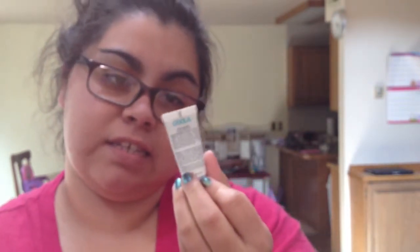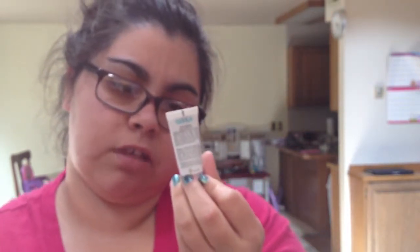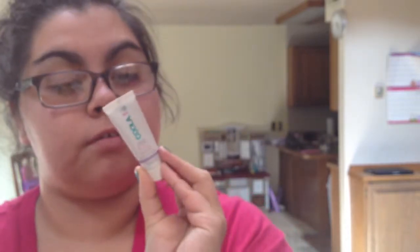The next thing is this Kula Face Mineral Sunscreen Tinted Moisturizer. So, yeah, cute little sample. There's that. The next thing is this Benetint by Benefit.